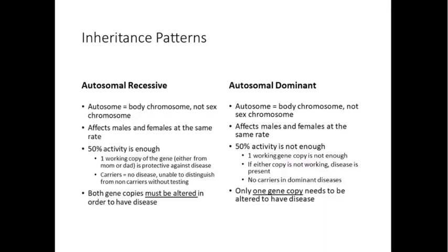So we're going to talk about recessive first. Both of these are autosomal, and again, that just goes back to it being chromosome 1 and being on a body chromosome and not affecting one gender more. So in a recessive condition, it follows the rule of 50% is enough. If we have 2 copies of every gene, we got a copy of ALPL from mom, and we got a copy of ALPL from dad. If one of those 2 copies is working in a recessive pattern, there is no disease. And that's where we get that term carrier.